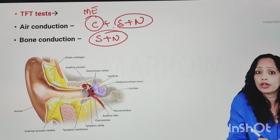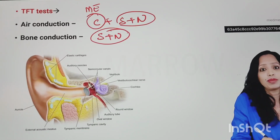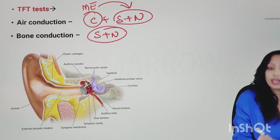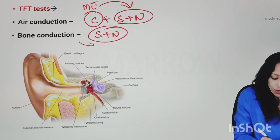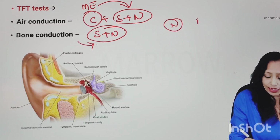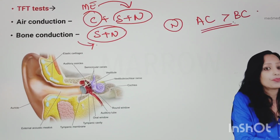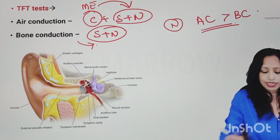Why do I say this is the most important? Because here, the transformer action is taking place. The amplification of sound is taking place, because of which more sound is going to the inner ear than the sound that directly goes to the inner ear. So normally, air conduction is always better than bone conduction in normal ears. Is that clear? Yes. So what are the tuning fork tests that we commonly use?